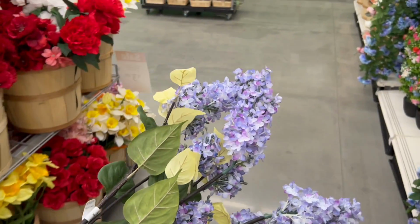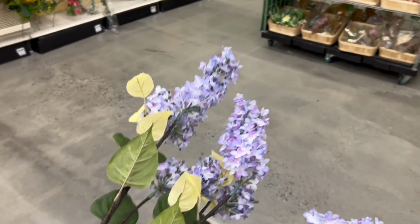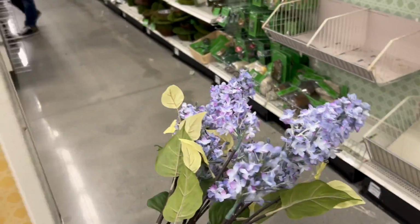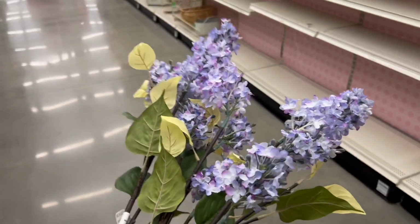I do really like these, but there's just no world where I'm spending $15 a stem. Because then if you get 4, that's $60. That is insane.